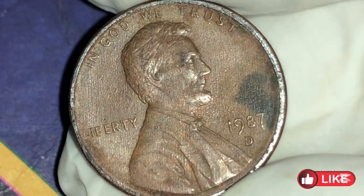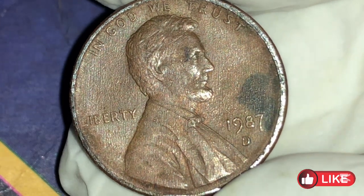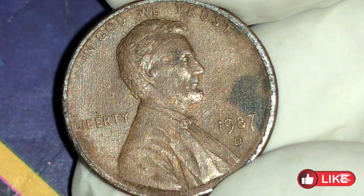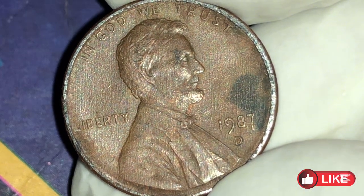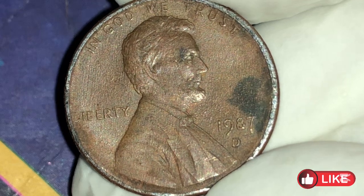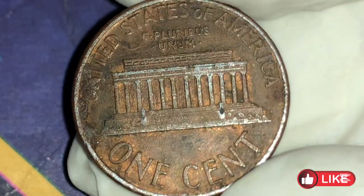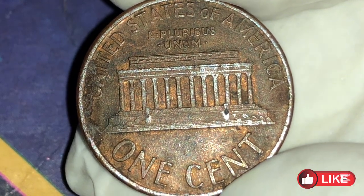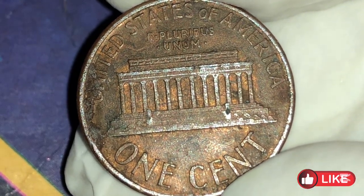Of course, finding one of these coins today isn't easy. Most have long since been pulled from circulation and locked away in private collections or vaults. But that doesn't mean you shouldn't keep your eyes open. Because somewhere, in someone's old jar of change, there might just be a forgotten gem waiting to be discovered. And that's the beauty of coin collecting. You never know when the next big find could be hiding in plain sight.